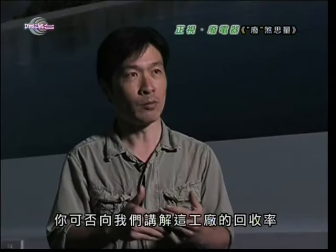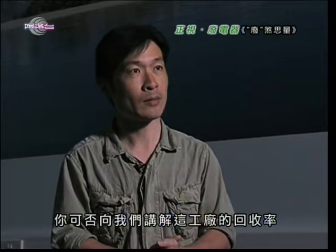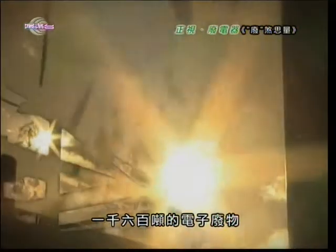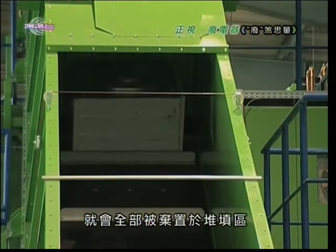How much recycle rate is handled here in the factory? Of course. Well, we actually recycle about 4,000 old-fashioned televisions a day and 1,600 tonnes of electronics through our plant. That's about 10 tonnes an hour of commodities that might have otherwise been going to landfill.